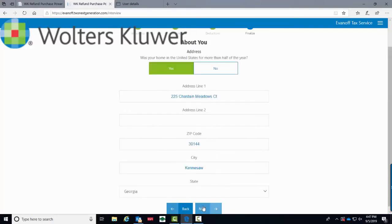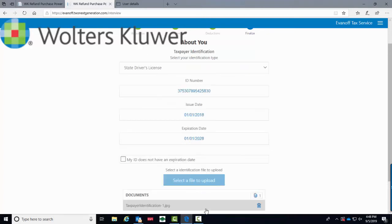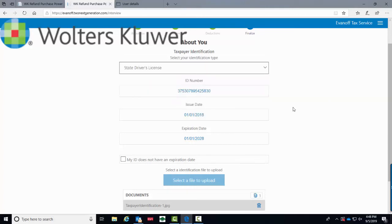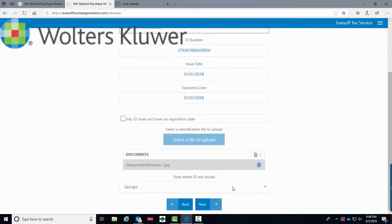Once they enter their data, they will go ahead and click Next. And then it asks whether your home was in the United States. We've checked yes, and enter the address as well. Next, we'll be verifying their identity. So they will pick from a drop-down list of various items to use to identify themselves, and they will enter the information. Once they've done that, they'll select a file to upload, and you can see here we have a taxpayer identification uploaded. So they can take a picture from their phone or their tablet and upload their driver's license, and that will come into the vault in TaxWise Online so you can see that identification, as well as filling in the information in TWO on the main information page.